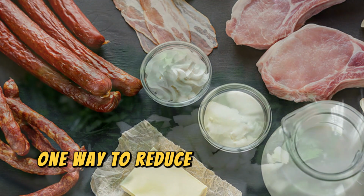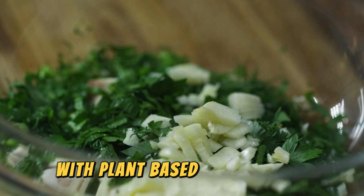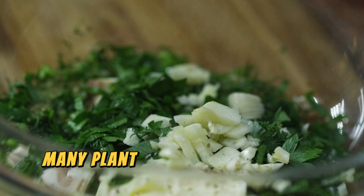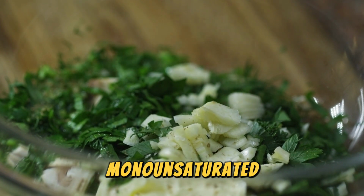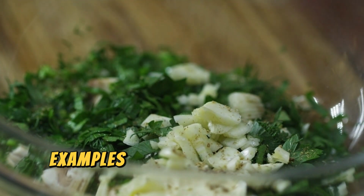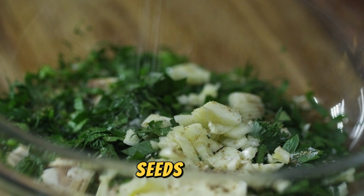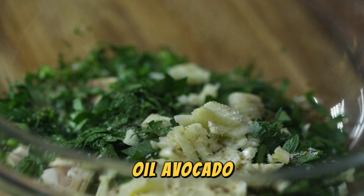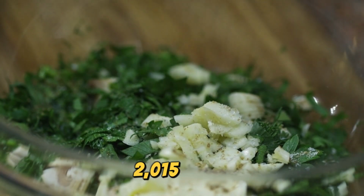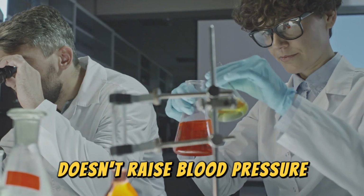One way to reduce your saturated fat intake is to replace some animal foods with plant-based alternatives. Many plant-based foods contain healthy monounsaturated and polyunsaturated fatty acids. Examples of plant-based foods include nuts, seeds, olive oil, and avocado. According to a 2015 study, full-fat dairy doesn't raise blood pressure.